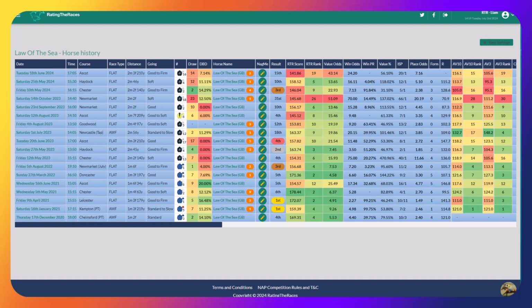So, Law of the Sea was 3rd at Chester. I don't think it was the best of rides, though. He drifted over to that far side under Jim Crowley. And then last time out, again at Ascot, I don't think Jim gave him the best of rides. I don't really think he can get him to travel. Where do I think they go with Law of the Sea? So he's dropped another £1, as I said, to 88.